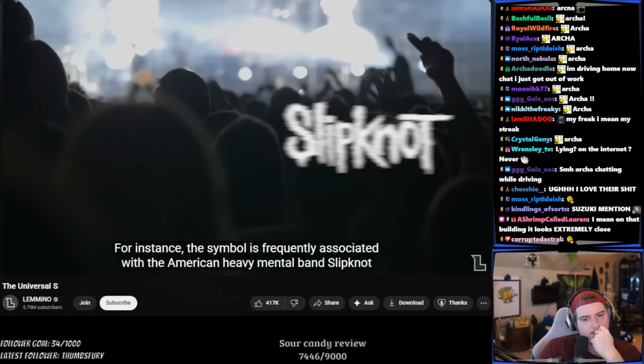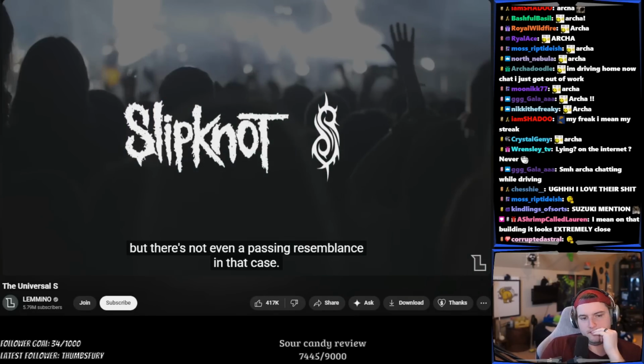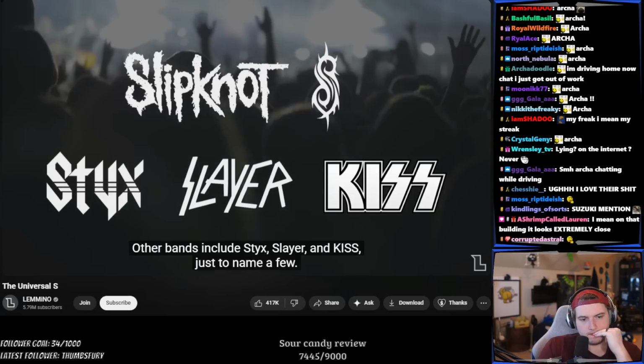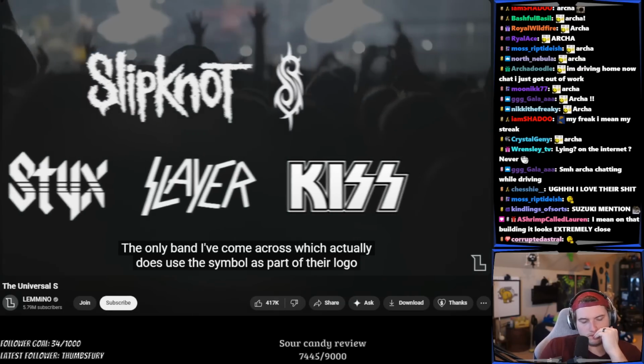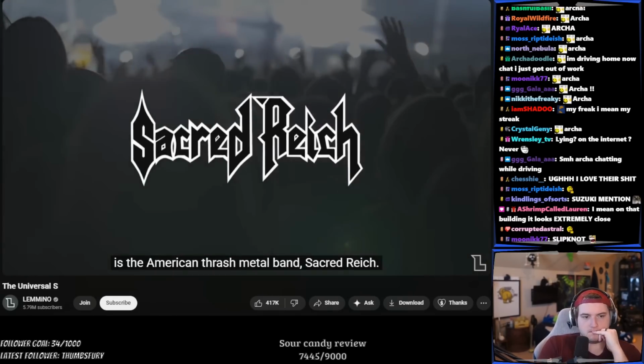associated with the American heavy metal band Slipknot, but there's not even a passing resemblance in that case. Nope. Other bands include Styx, Slayer, and Kiss, just to name a few. The only band I've come across which actually does use the symbol as part of their logo is the American thrash metal band Sacred Reich.